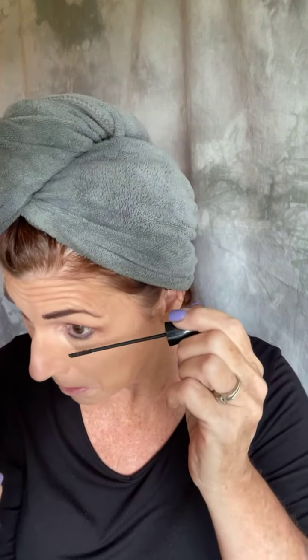Now I know that reads super dark on camera. Trust me, in person it is not that dark. I'm gonna grab my Twisted Epic because I love the tiny brush that's in the top. And I'm going to put that on my lower lashes.